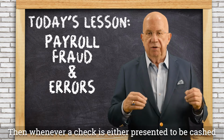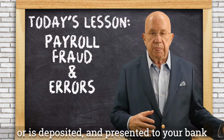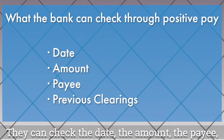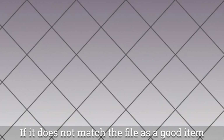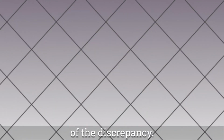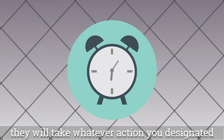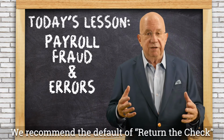Then, whenever a check is either presented to be cashed or is deposited and presented to your bank, the bank runs the information against the positive pay file. They can check the date, the amount, the payee, and if it's ever cleared before. If it does not match the file as a good item, the bank notifies the issuer of the check, you, of the discrepancy. If you don't respond to the bank in the requisite time, they will take whatever action you've designated as a default response to either clear the check or return the check. We recommend a default of return the check.